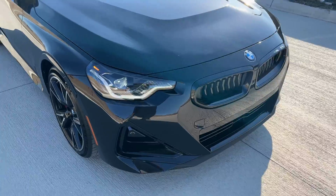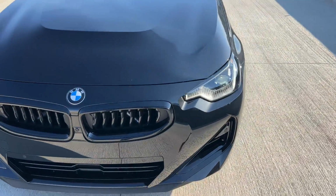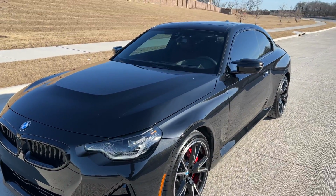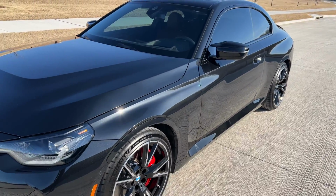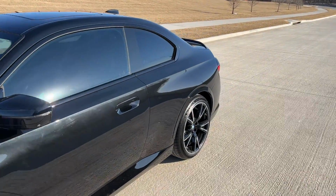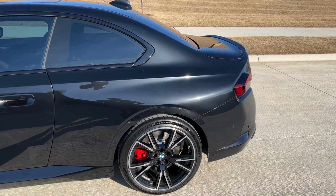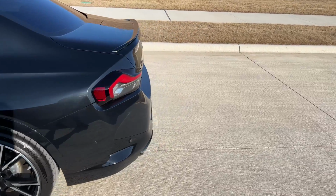It drives fantastically. I can't imagine what the M2 is going to be like. You see the reviews online for this car, and it's so good as it is. I honestly don't know how they're going to trump that with an M2. The M2 is going to be ridiculous. As a matter of fact, this is probably going to tide me over until the M2 comes out. I'll probably get the exact same color, but it's going to be in an M2.